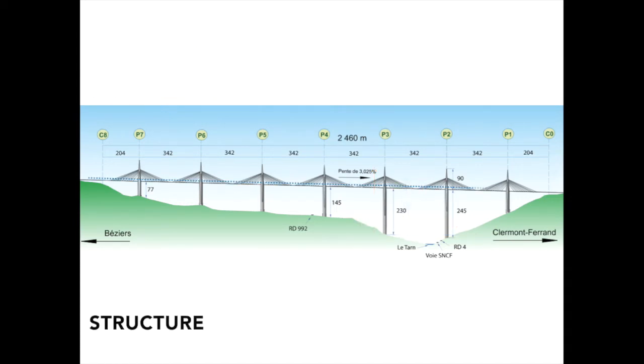The 342-metre deck is supported by a single central span of 22 tension cables. These forces are transmitted down the steel pylons into the reinforced high-strength concrete piers before being transferred to the ground.